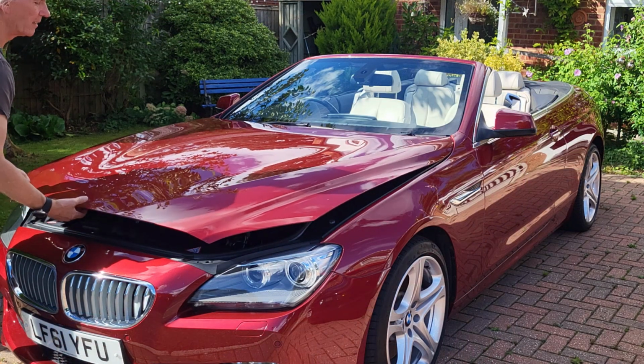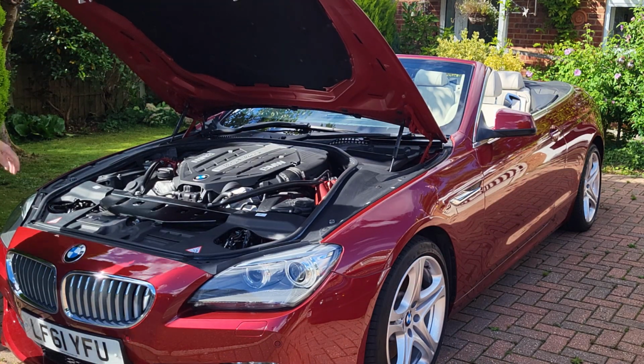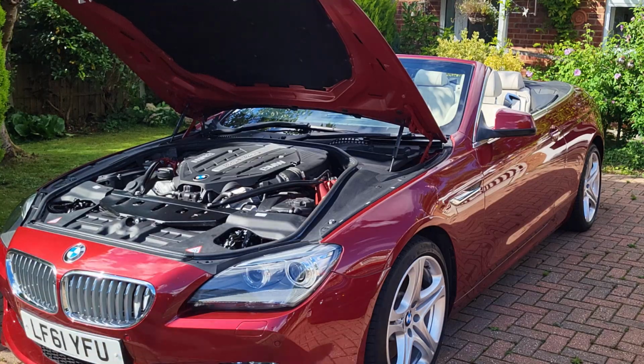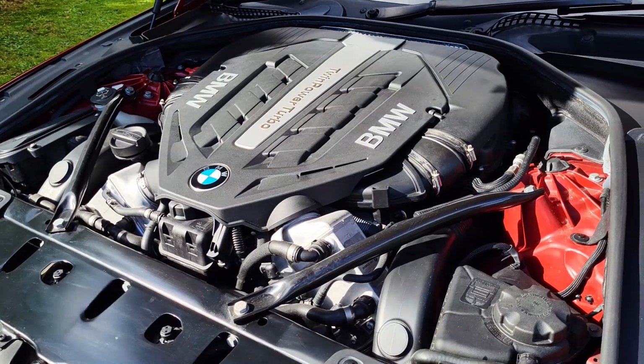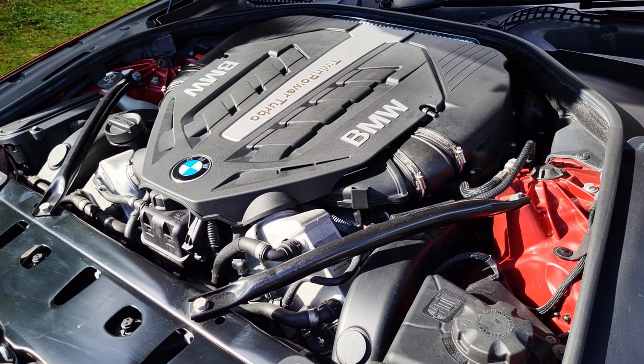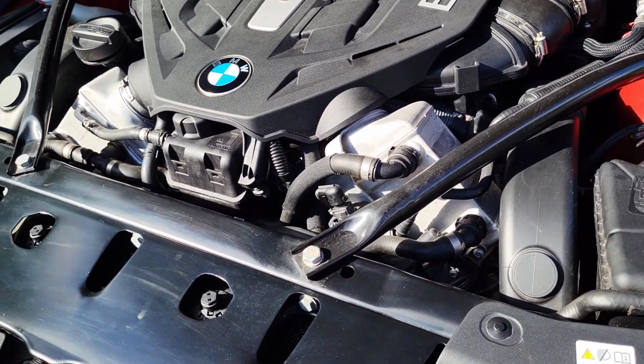Bonnet opens in a slightly different way. Instead of BMW's usual way of lifting something up, yeah, you've got a little slidey catch. Yeah, and the first thing you think when you look under the bonnet of the F12 is, crikey, there is a lot of engine. And those two intercoolers at the front, yeah, they take up a lot of space.